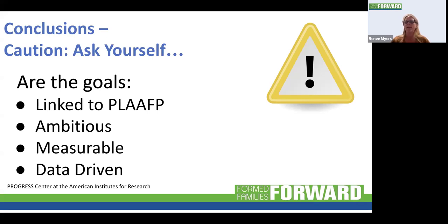Does the IEP contain enough information on how and when the student's progress will be measured? As was said earlier, there really needs to be quantitative data that we can actually use to show progress. And finally, the IEP needs to be based on data. It should define a starting point and an ending point: a baseline, the PLAAFP, and a goal.